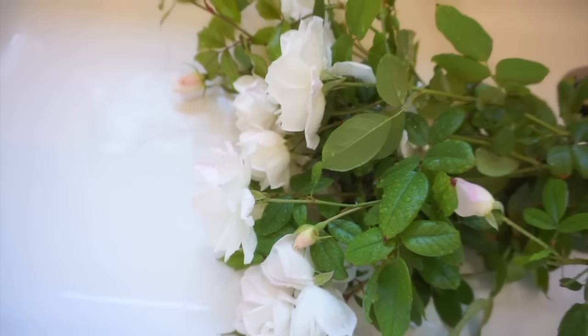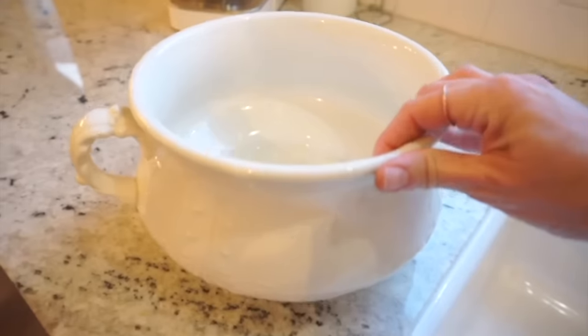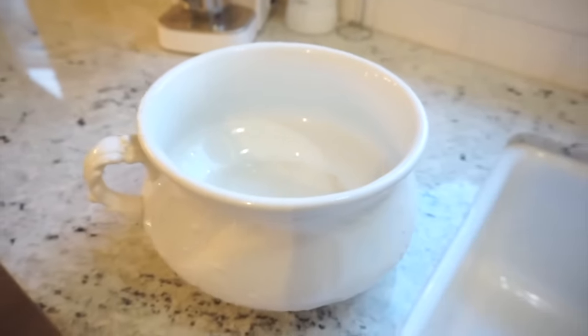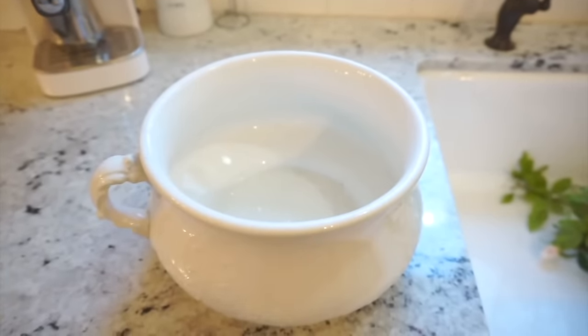I felt like my table was missing something in the kitchen, and I will get to a Christmas decorate with me video for the kitchen specifically, but I really wanted to put an arrangement together. I had some white flowers that were blooming beautifully in my backyard, and I'm going to use this chamber pot that I found at an antique store a while ago.